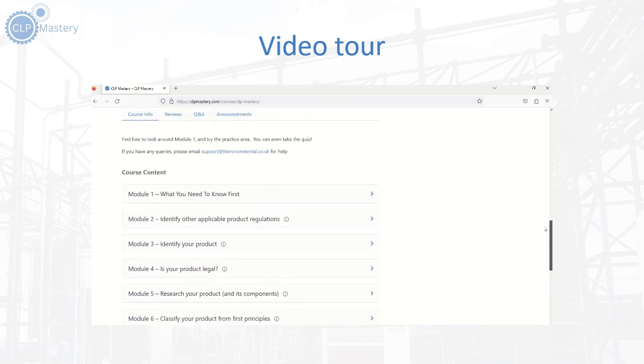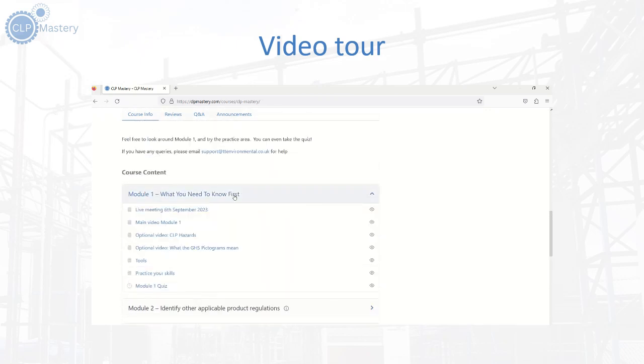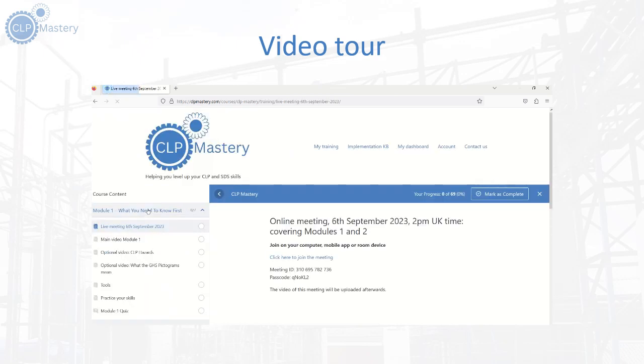So scrolling back up to module 1, which is going to be open as soon as you sign in. First of all, we have a live kick-off meeting on the 6th of September this year, which you can click on here on our little I button. There we are. And there's the Teams link to join it. Now, as soon as the meeting's happened and we've made any changes that we wanted to the video, we will upload it here, so you can always get back to the introductory video for each module. This one is actually covering modules 1 and 2.